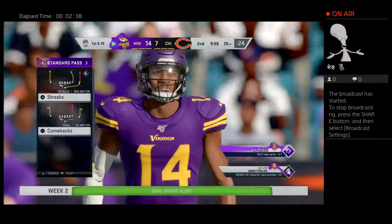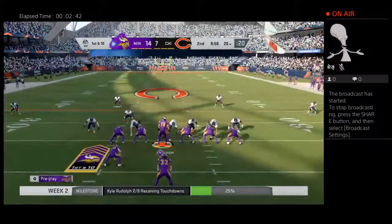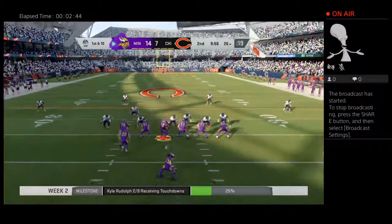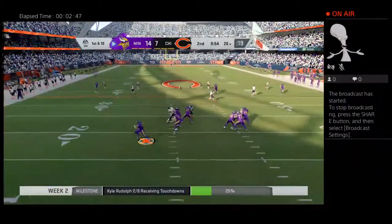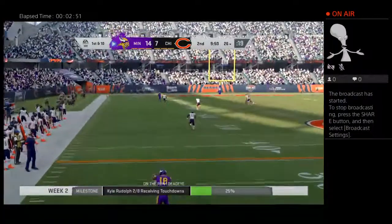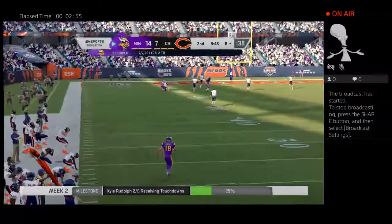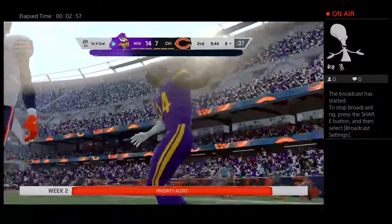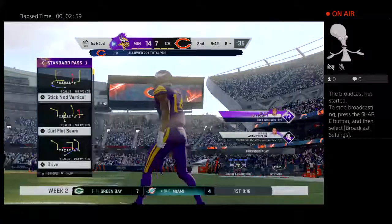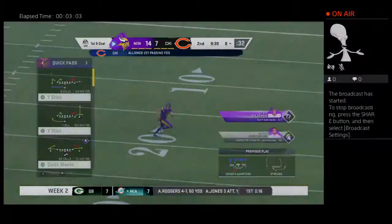Here we go. Here we go. 90 Wolf. I'm coming after you. He'll look to throw. Buying time to his left. Now he'll let it go on the run. Deep left side. It's caught at the 10. And they get this all the way inside Chicago's 10. A big play there for Minnesota. 66 yards.